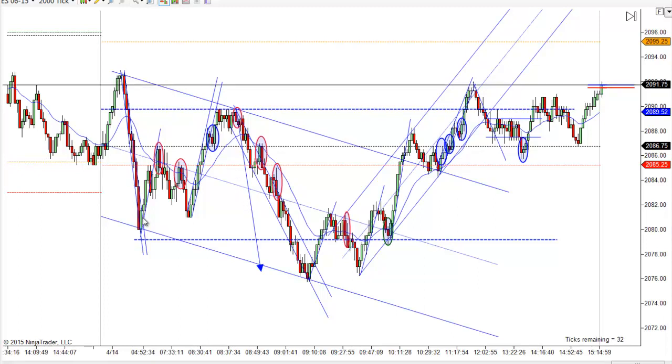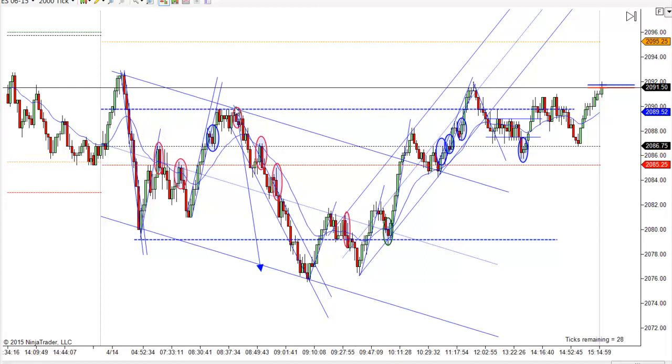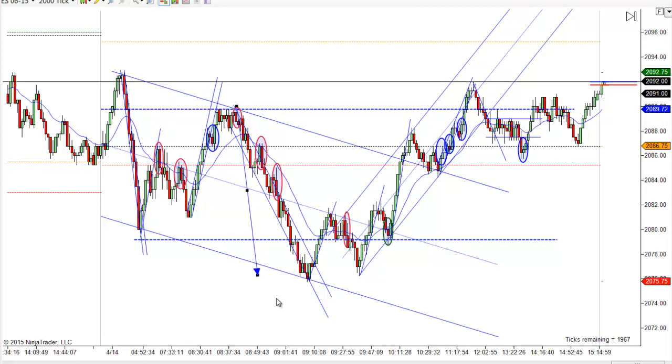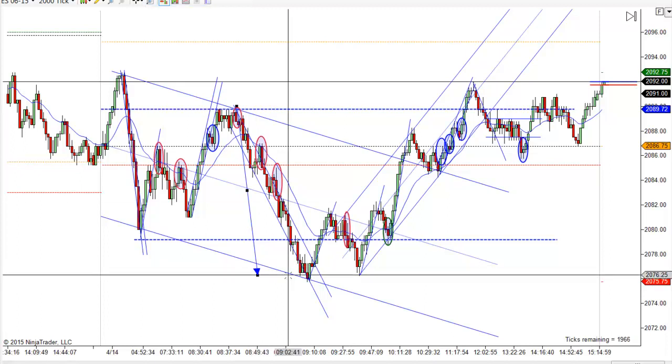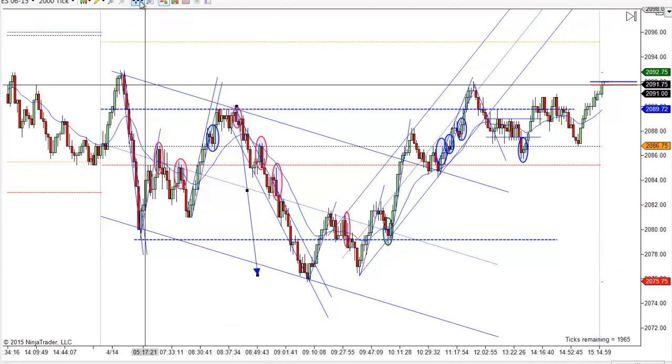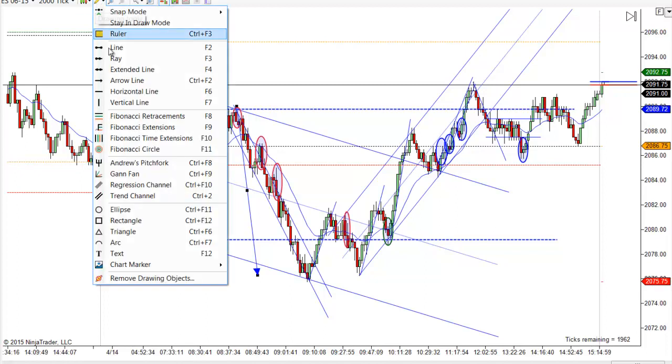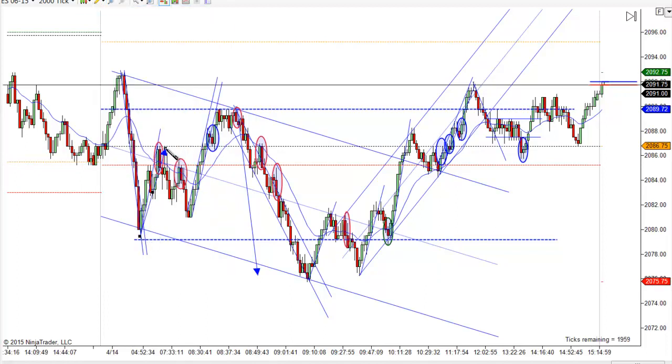When you have this big leg down and then you have a two-legged correction, I would look for this leg to be a measured move. And you can see if you measure that leg and you move it over, it's pretty much a perfect measured move. It may be a tick off, but it's so close. You can see that we had a measured move. We maybe went a tick or so further. And if you measure this little double move in between, you can see it's fairly close to a measured move too.